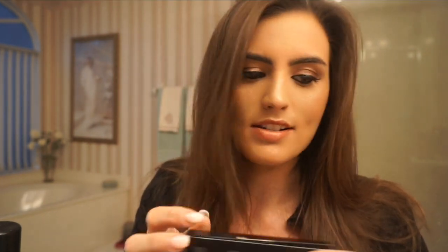So if you guys want to see a contour tutorial using this palette, let me know in the comments below because I would definitely love to do that for you guys. But I can't believe $18.99 for this. Are you serious? This thing goes for like $40+ in Sephora. I don't really know the exact amount, but legit awesome. That's about it for my haul today, you guys.